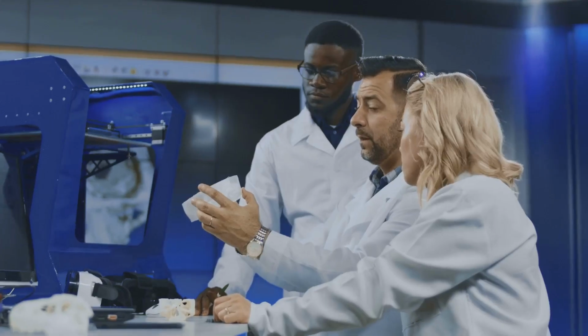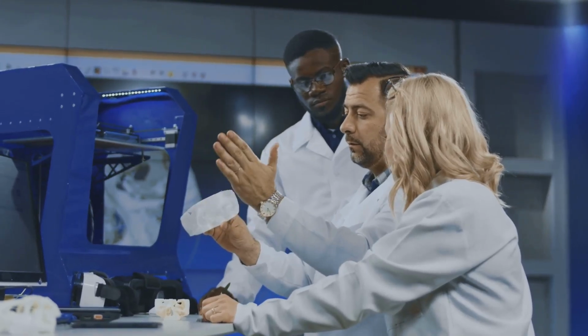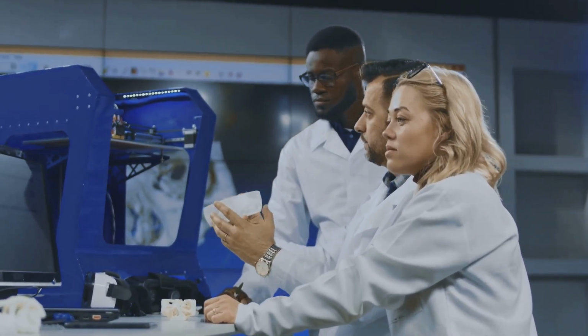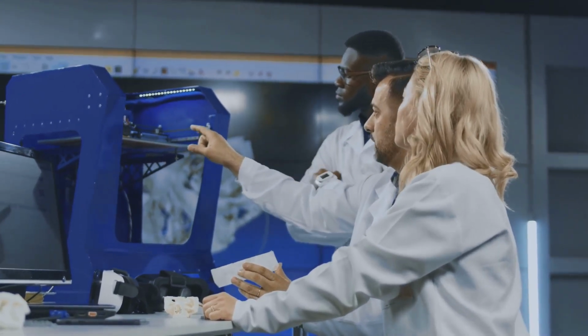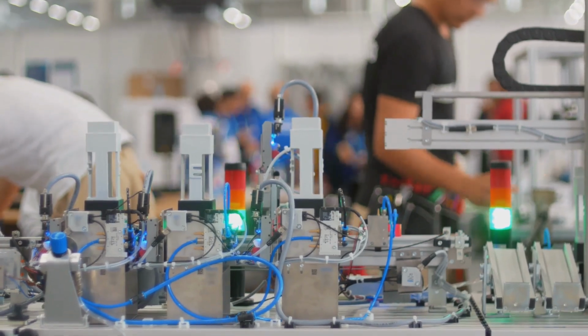One promising area of research is the development of multifunctional materials, materials that can not only self-heal, but also change shape, conduct electricity, or adapt to environmental conditions. This could open up a whole new world of possibilities for innovation.